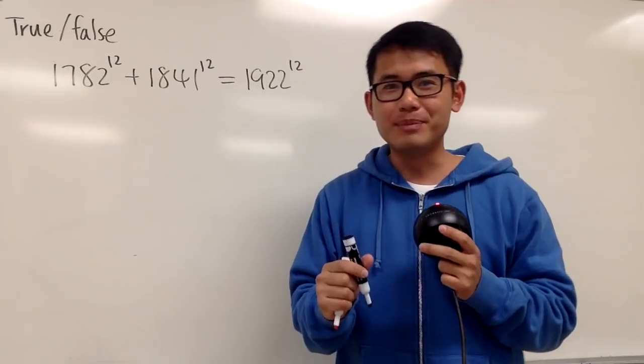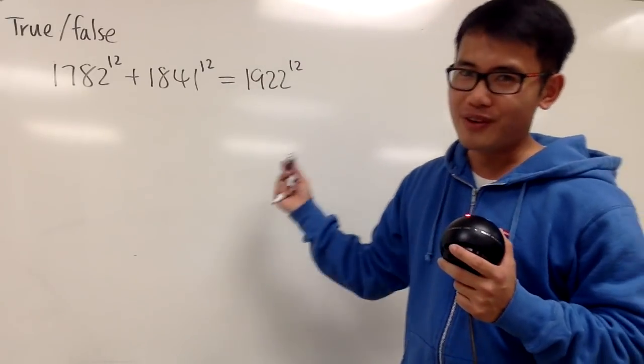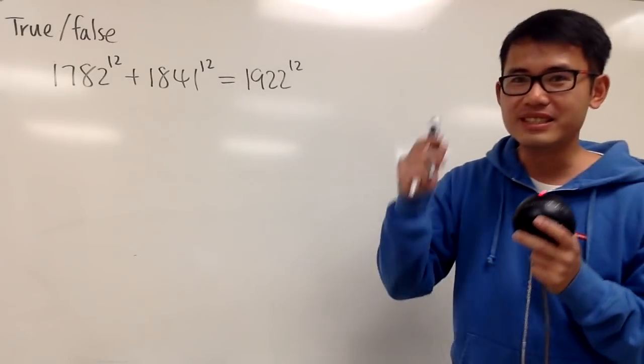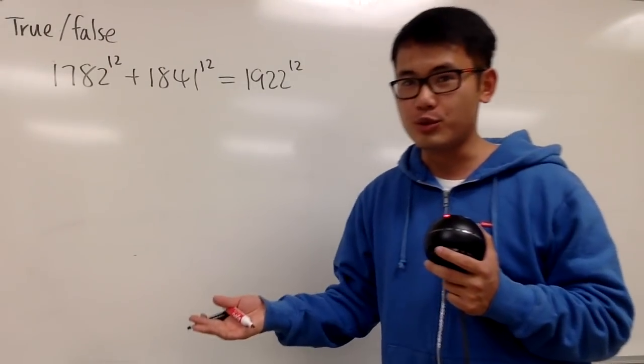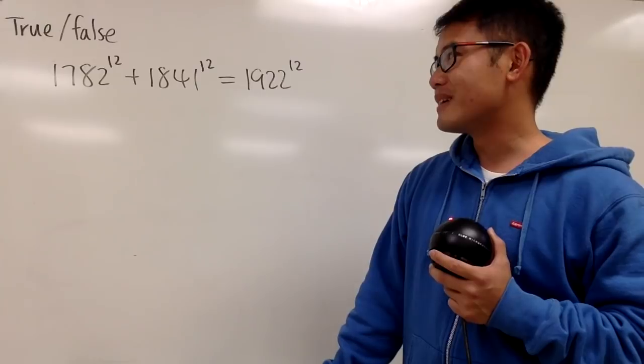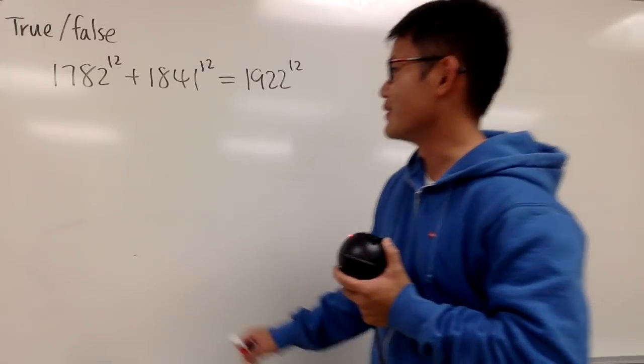Okay, before we go, here's the bonus part. Is this true or false? This is false. It seems to be a counterexample to Fermat's last theorem, right? But no, just no. Why?